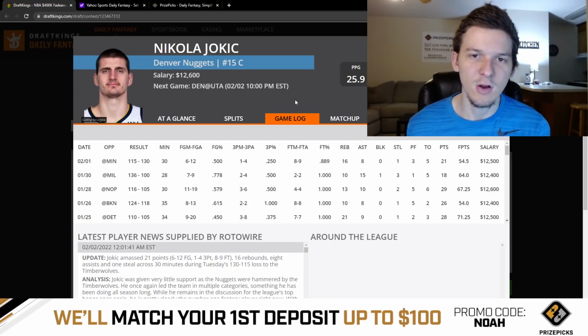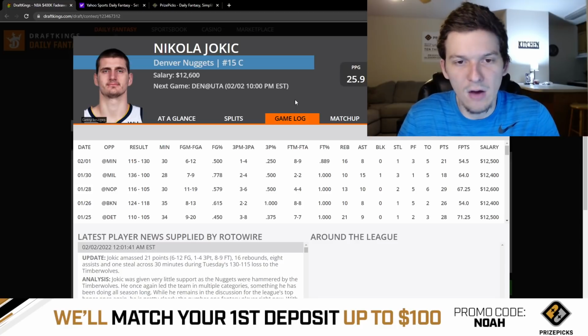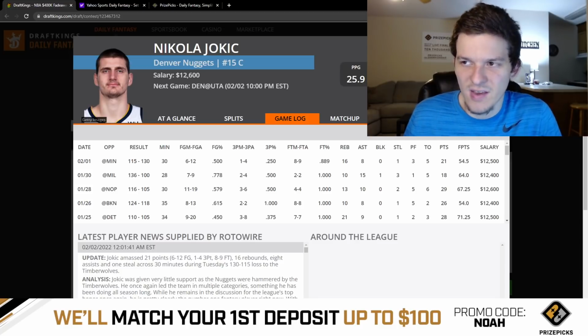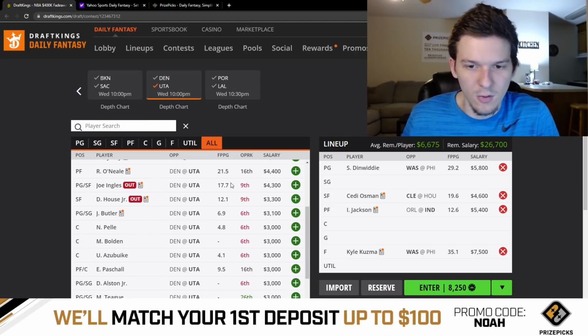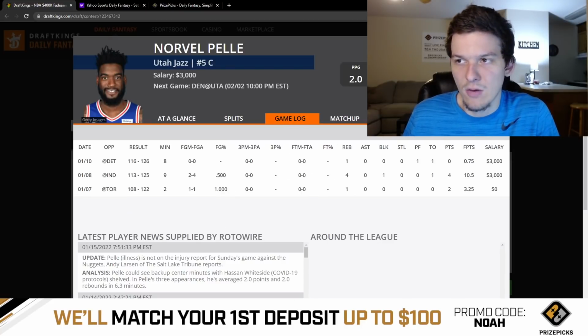Going up against Utah here, I don't think this is actually that bad of a spot for Jokic, because Rudy Gobert is going to be out once again, and they're probably going to run out Hassan Whiteside or, I don't even know. I think Whiteside's actually questionable right now. So, if Whiteside gets ruled out, they might start Rudy Gay at center or Norvell Pell, or I don't even know if Norvell Pell's still on the team. I don't really know who they have that they would run out there.